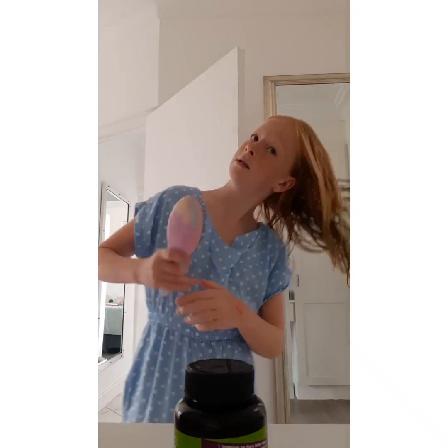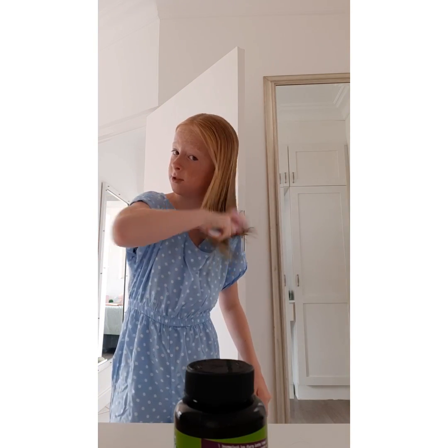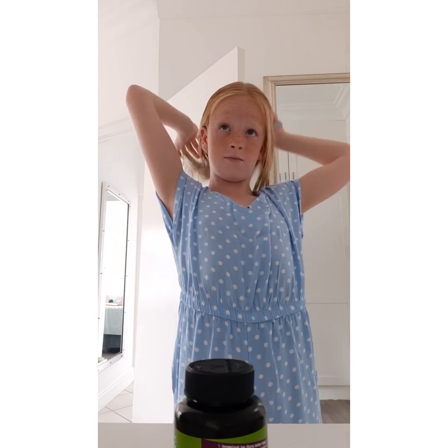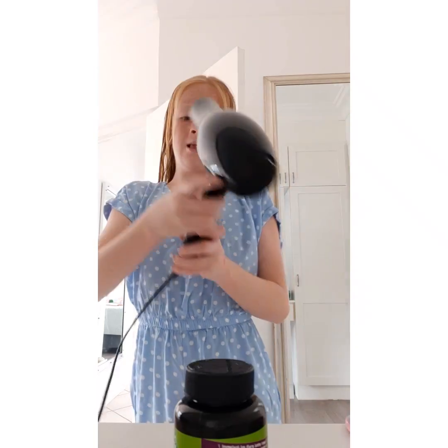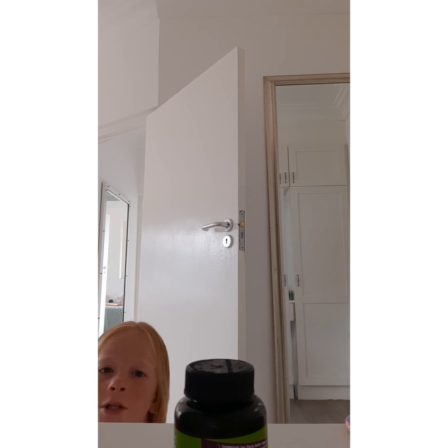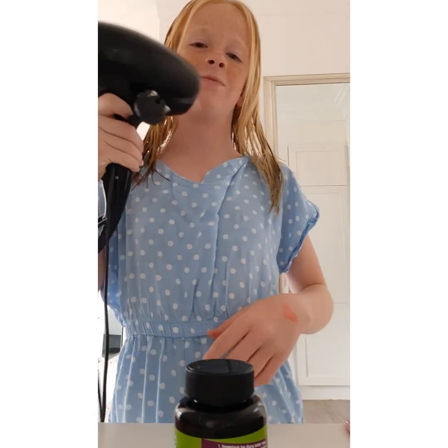As you can see, the green is still there. But oh my god. How am I gonna hide this from the teachers? So I'll just put my hair in the bun again. I'm gonna dry my hair. Are you serious? My sister, what is wrong with this? Okay, I'm gonna quickly dry my hair and I'll show you guys when I'm done.